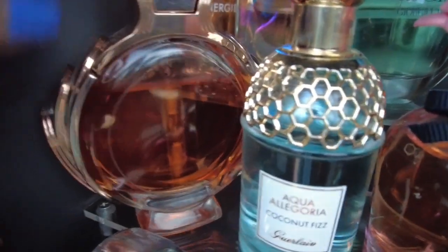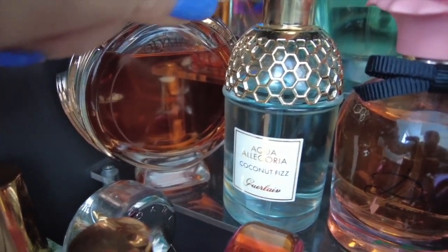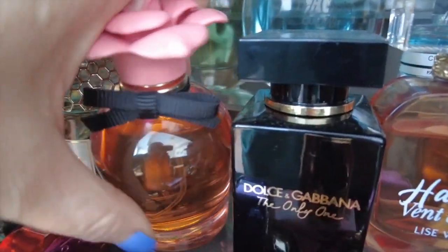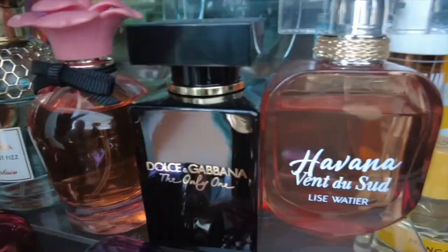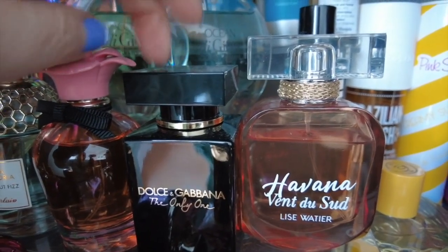Now let's just go real quick because again my battery is going to die. I have the original Olympia. I have Aqua Allegoria's Coconut Fizz from Guerlain. Beautiful. Love this one. Then we have Dolce, this is the Dolce Garden. Don't let the name fool you because it's got floral notes in it, but it also has a lot of coconut. Then we also have Dolce & Gabbana, The Only One. This is great, got lots of coconut in it.